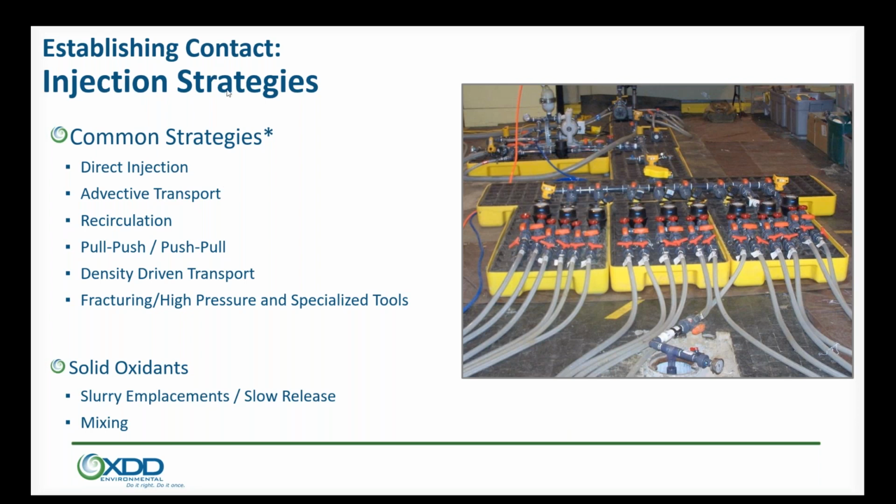So I'm going to move through. So the full scale injection strategies, we've already sort of touched on some of these during the pilot. The direct injection strategies are what typically is going on. Advective transport, that's where you may do a direct injection, but you're allowing the oxidant then to move with groundwater under an obstruction or under a road or something. Usually you have less contact doing those types of strategies. So if you can avoid it and get direct injection, then that is always better. Recirculation is going to be an enhanced way to get better distribution, et cetera. So I'll talk a little bit in the next slides about some of the other high pressure and specialized tools that are available.